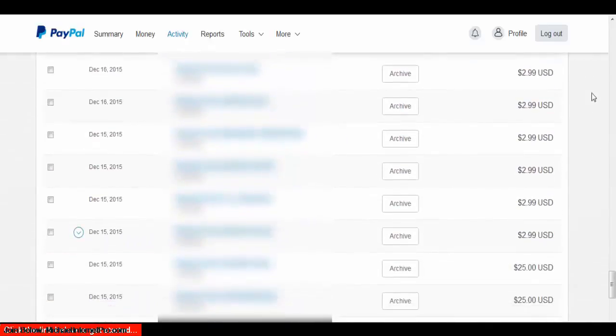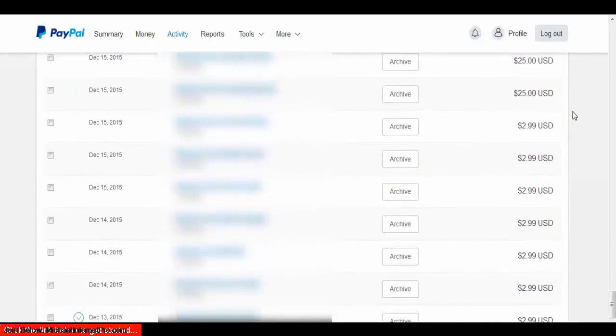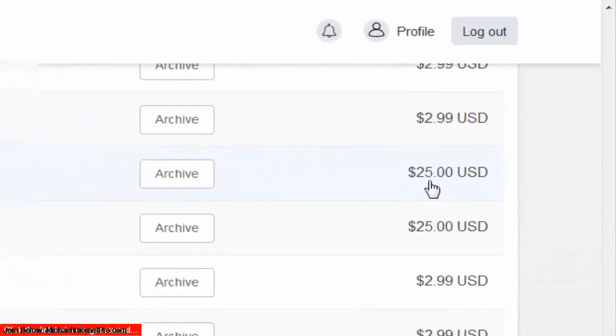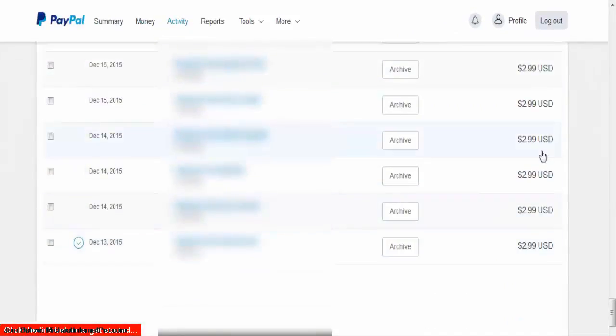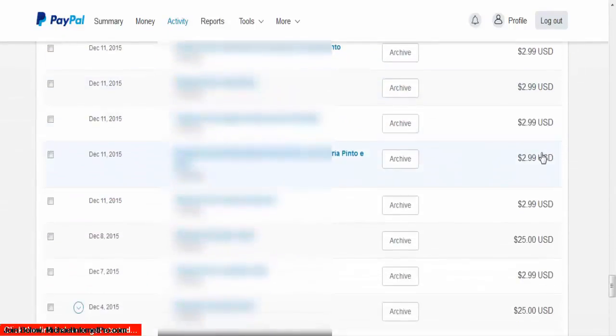What you're seeing now is a lot of other systems I promote at $3 and at $4. But when you see these $25 payments, when I was promoting the old system, I was getting these $25 payments constantly. Just ignore the $3 payments because that's actually coming from another program that I was promoting. So you can see I get tons of money coming into this PayPal account.